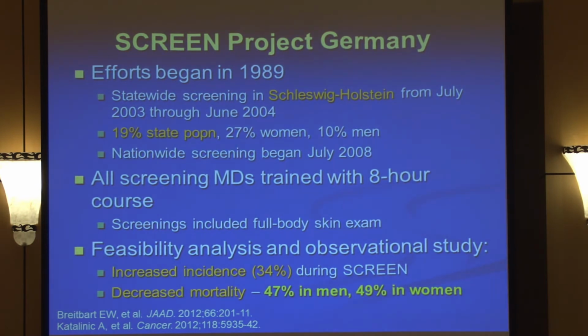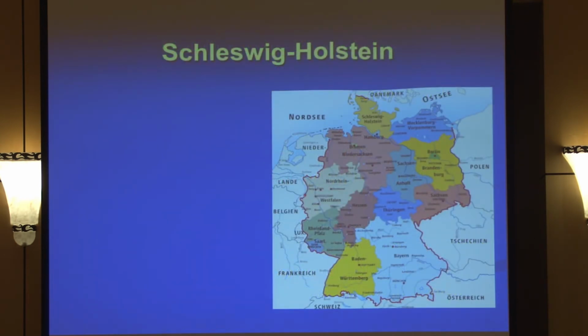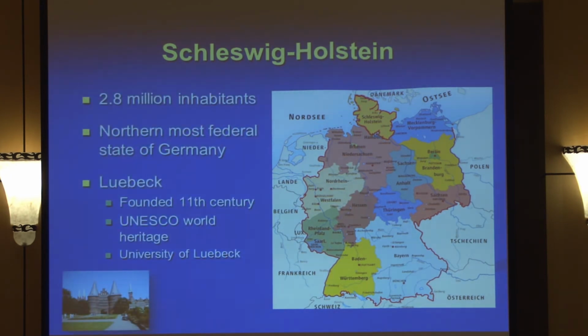But more importantly, 5 years after the screening program ended, mortality, the death rates from melanoma, declined by nearly 50% in both men and women in the state of Schleswig-Holstein, which is up here. Let me see if I can highlight it. Compared to all other states in Germany and then to Denmark. And so this is very startling data.